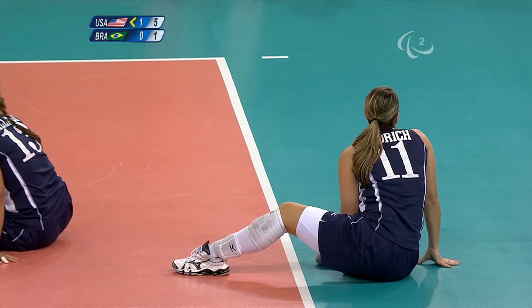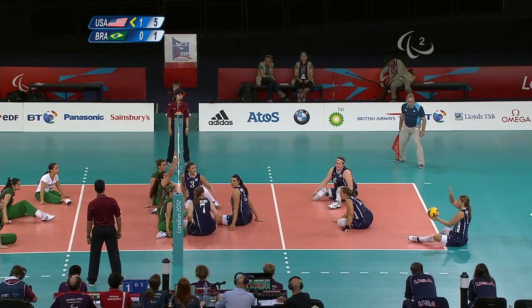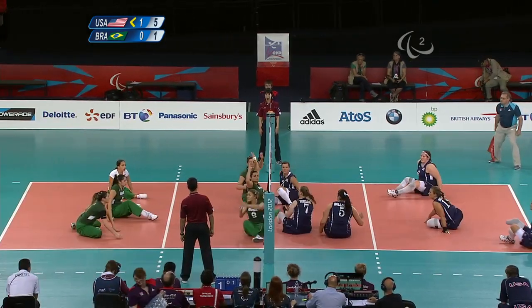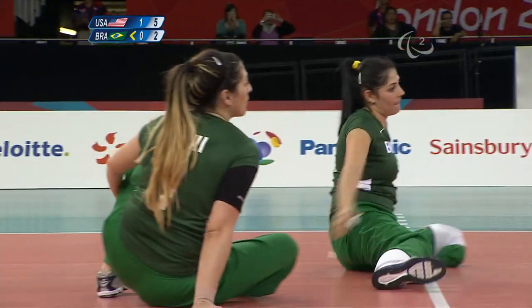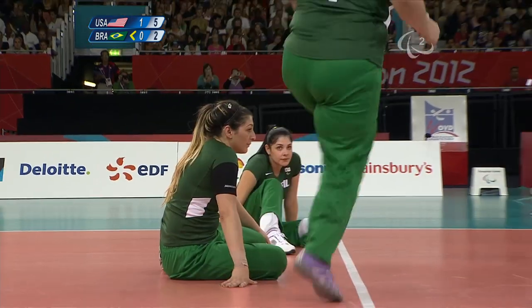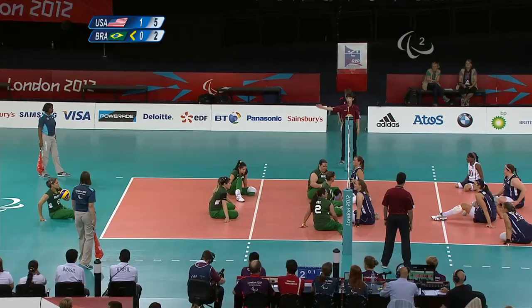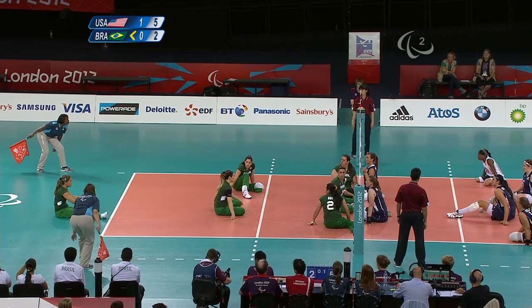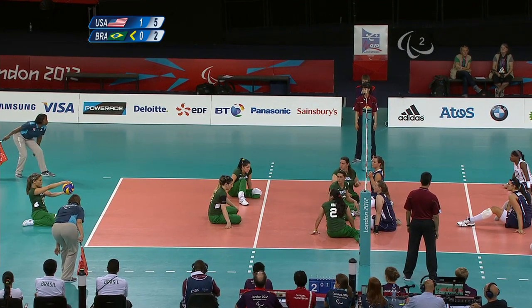So the United States, the shot was long, 5-1 in the second set. It's a flat serve from Alison Aldrich. A rare mistake from her. Paula Hertz comes onto the court for Brazil. And Batista serves for Brazil.